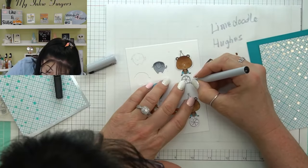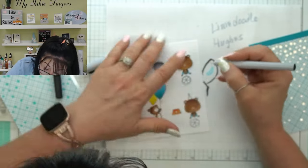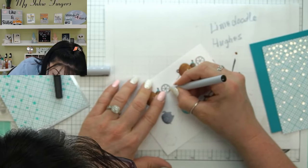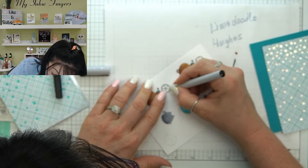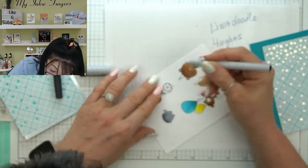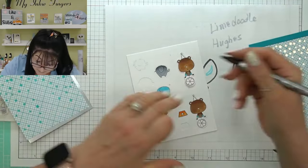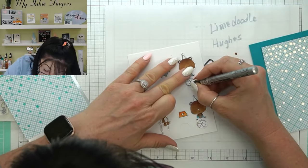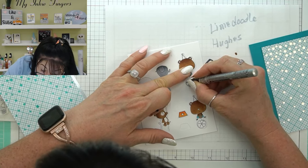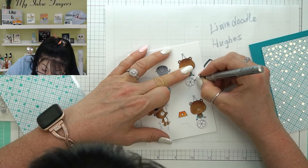So I'm just going to kind of go over where I went out of the lines with the silver. And then it won't be as noticeable. Okay. I should just do the whole wheel silver. Hold on. This one I'll fix, but this one I went way too far out of the lines. So I'm just going to make the whole thing silver. I was very unsteady with this.